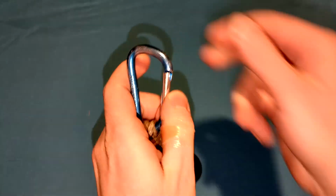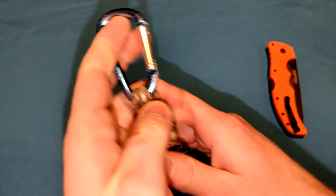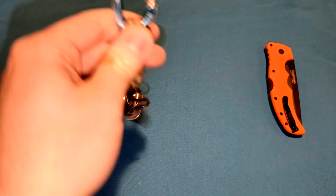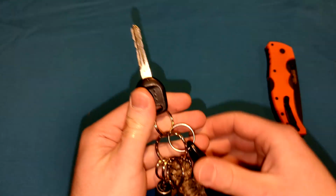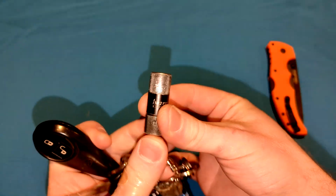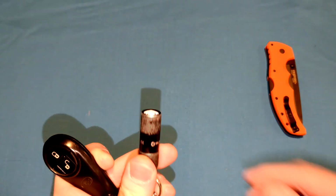In my left pocket are the keys. I have this clipped to one of the belt loops, whether I'm wearing a belt or not, and then I have this sitting inside of my pocket. And on my keys, I have a key for my car, and then I have the fob for the car right here. Flashlight, favorite keychain flashlight I've ever had.